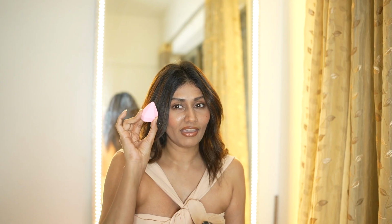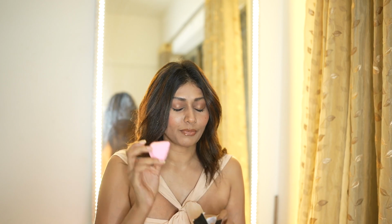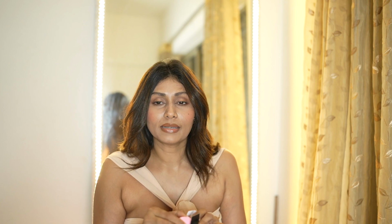I've actually never used a diamond shaped sponge before. I felt like the shape would be great to get under the eyes and stuff like that. I haven't used this up till now, so I don't know how it will perform, but I shall keep you updated. And I hope that it will perform well.